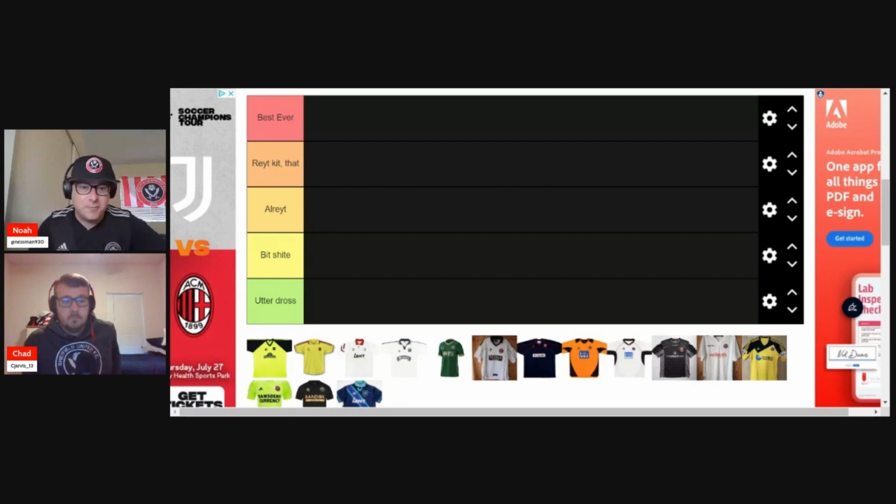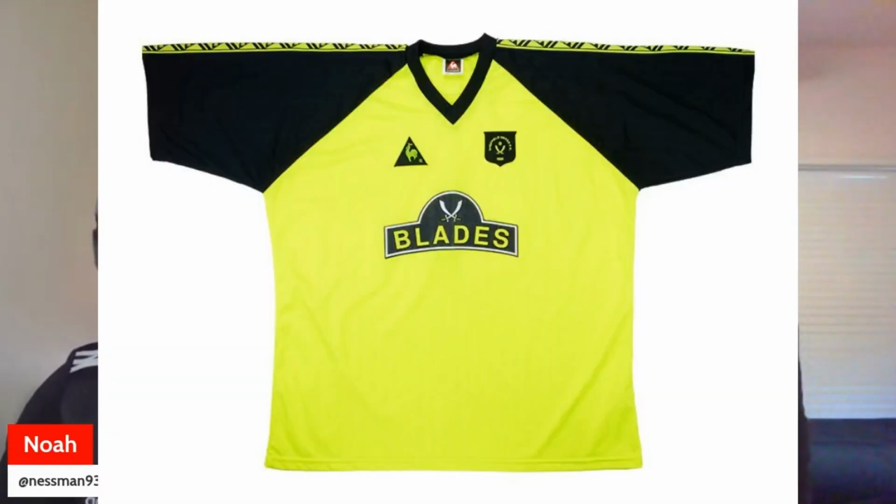So the very first one, we'll start in no particular order. We'll start with the 99-2000 kit, and that's the one that you're seeing on your screen right there. Pretty decent kit, I have to say. I really do like that yellow. I know a lot of both away kits and third kits have that yellow color there, Chad. What are your thoughts about this 99-2000 third kit?